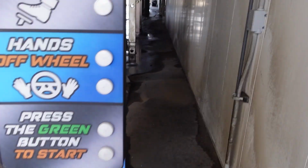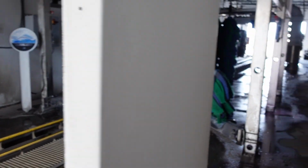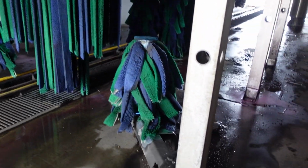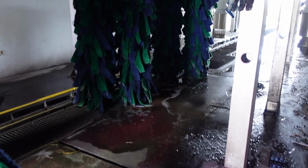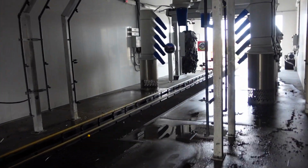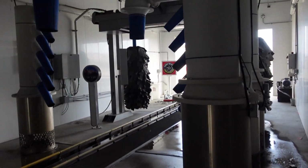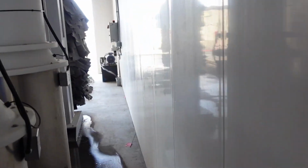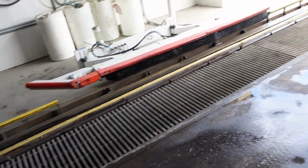So, there's that. We have, looks like a high pressure arch. Looks like it's an NS lamb's cloth tunnel. We got some wraps here, some rinses, and some aero dry dryers, and some NS buff and dry, which is right here. And then you have some tire shine.